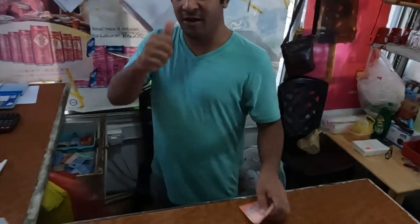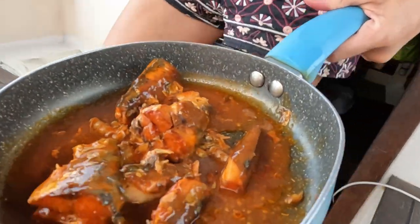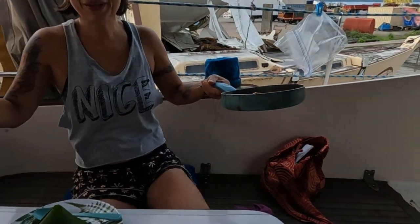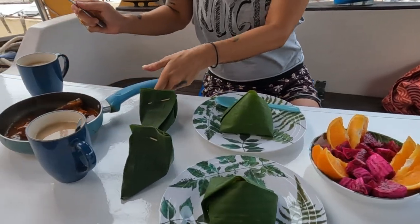Thank you. Okay, thank you. Ooh, what's that? Mackerel, look at this. Wow, we caught it yesterday. And then we cook. Check out our breakfast. Yep, and this is our breakfast.